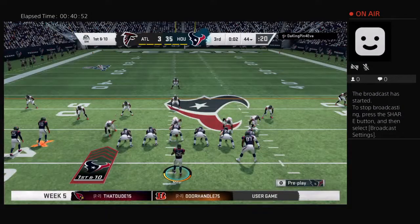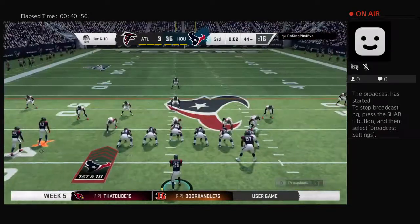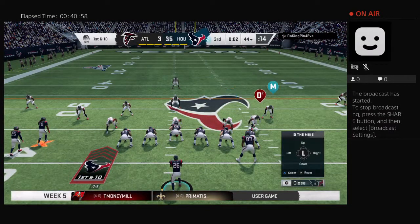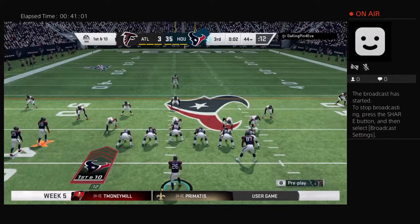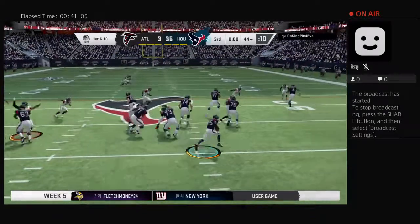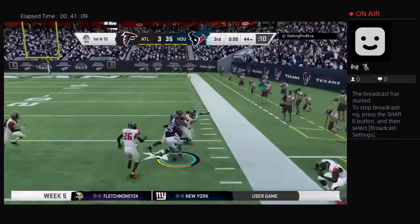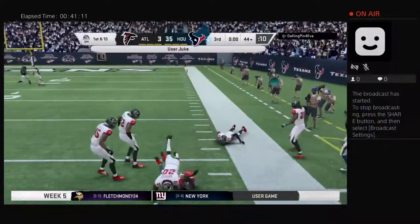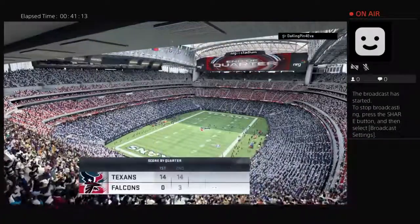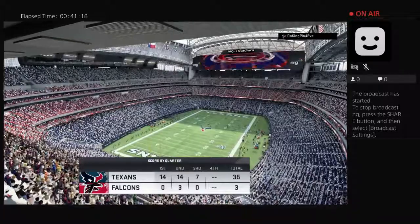Trying to get one more in here before the quarter breaks. Watch the boot. Watch the boot. He's crashing. He's checking crash. Watch the twist. Watch the twist. Hey, switch gears. Switch gears. He's checking. And he's got some space here. And he's out of bounds, but not before a big pickup that time on what's going to wind up being the final play of the third quarter.